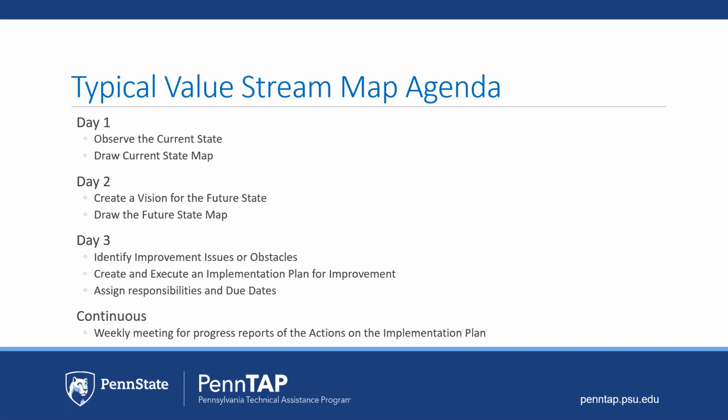Quick agenda. Day one, observe and draw the existing state. Day two is to draw what we believe could be the future state as we make improvements. And then day three is to really document who's going to do what by when to achieve those things to get us to that future state.